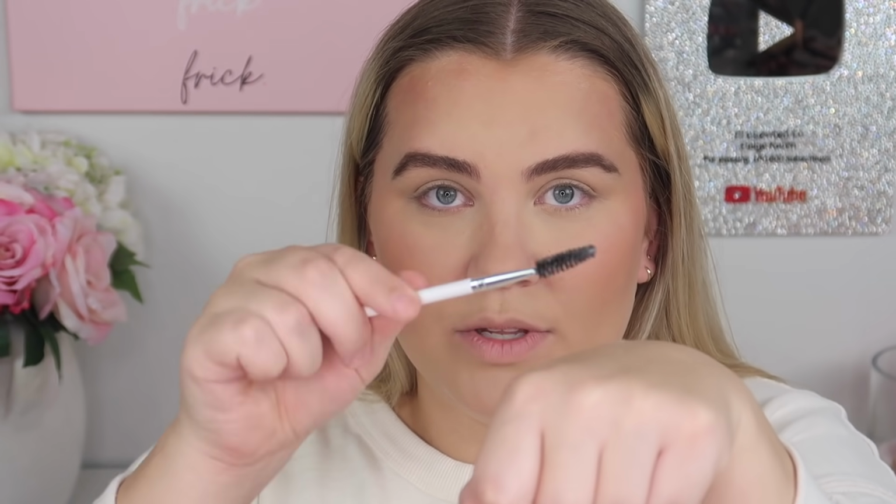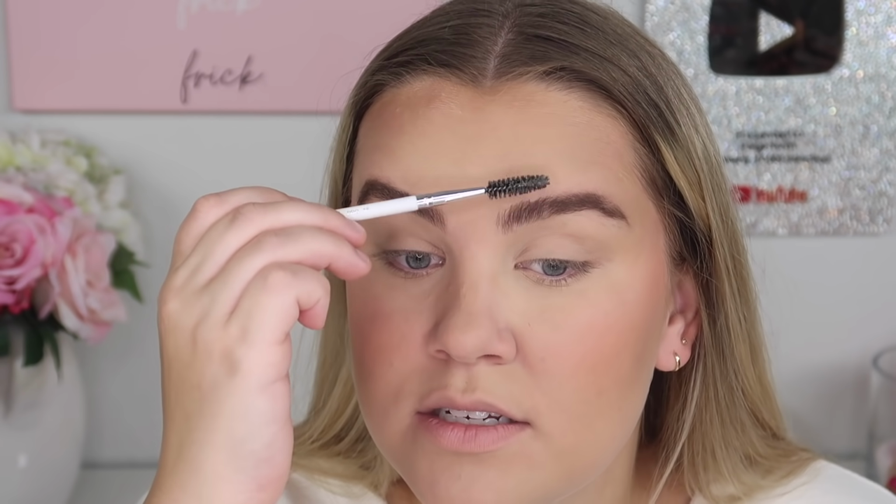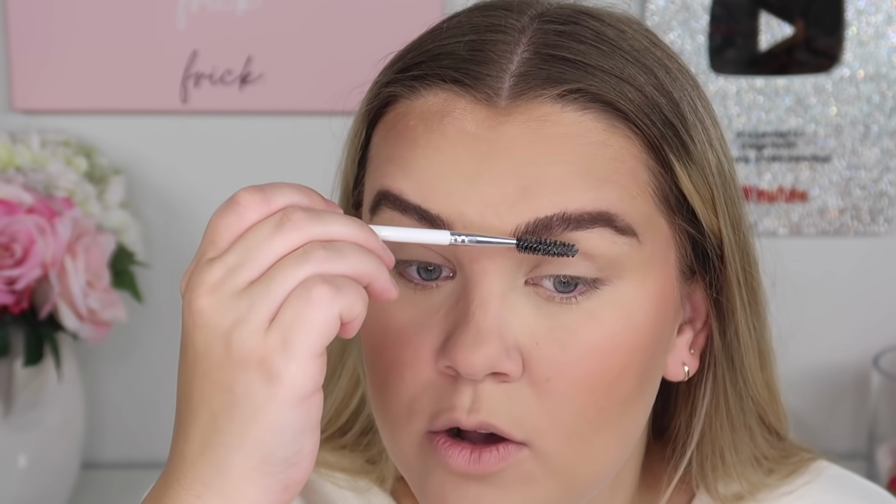And again, I'm just going to spin the spoolie on the back of my hand like this until I have a good amount of product on my spoolie. And then we will start to comb upward just like that. And then again, I start tilting my brush strokes to the back and then down as I follow the natural hair growth of my eyebrows.